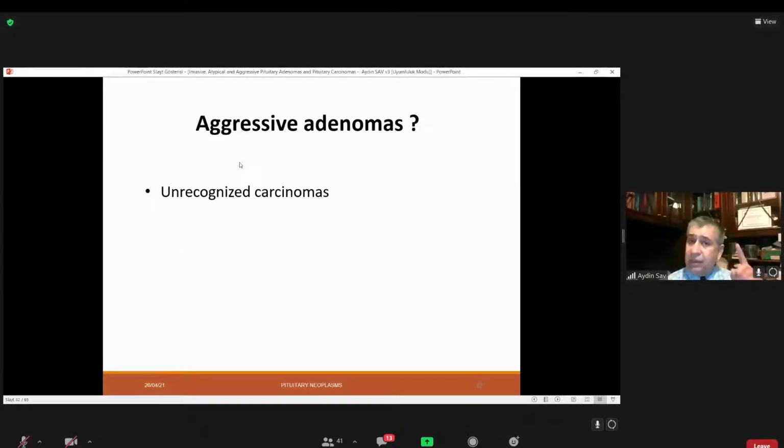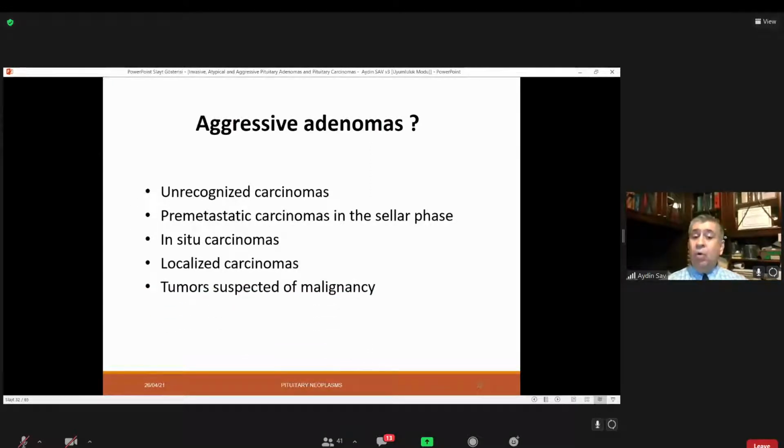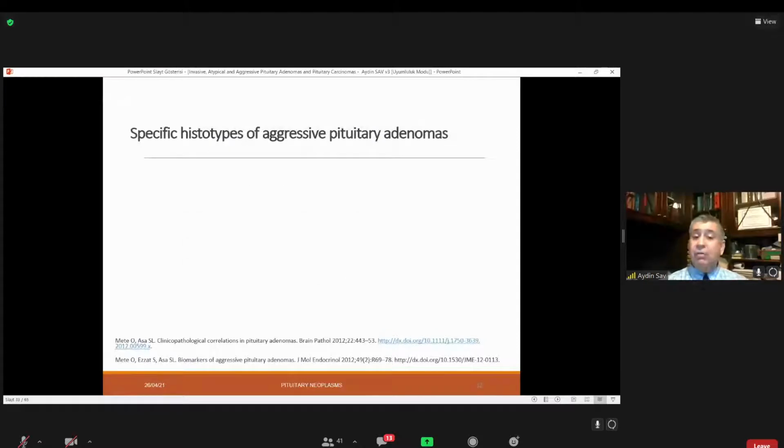Now, the aggressive adenoma, how should we be calling these? Is it an unrecognized carcinoma? That would make the explanation. Or is this tumor a premetastatic carcinoma within the cellular phase? Or is it an in situ carcinoma? Or an aggressive adenoma? Could it be a localized carcinoma? Or a tumor suspected of malignancy? We don't know the answers for the time being.